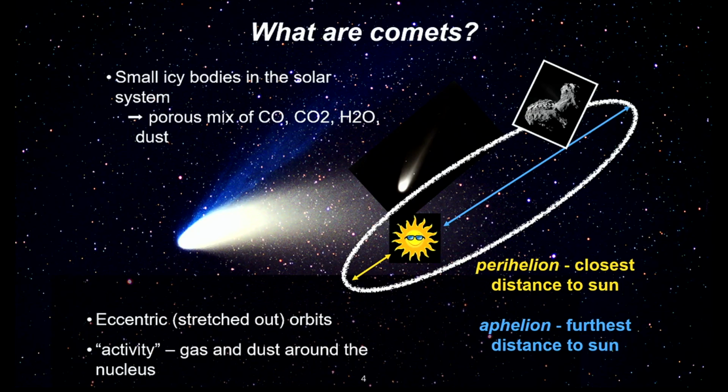So what's happening is the temperature increases, that's causing that ice to gas transition. It's lifting off dust grains in the process, and that's what's causing the dust tail. And that effect becomes more prominent as it gets closer and closer to the sun and reaches its perihelion or closest approach. And so shown here, I think, is Comet Hale-Bopp. And I'll be mostly focusing on cometary activity in the context of the dust tail, not the ion tail, just because I'm not an expert in that.